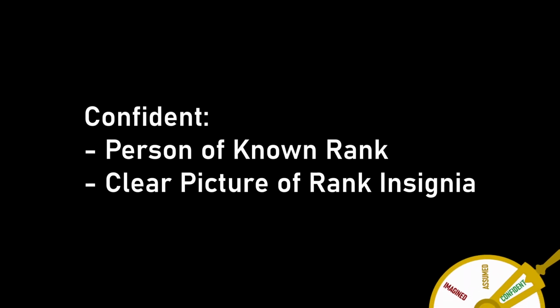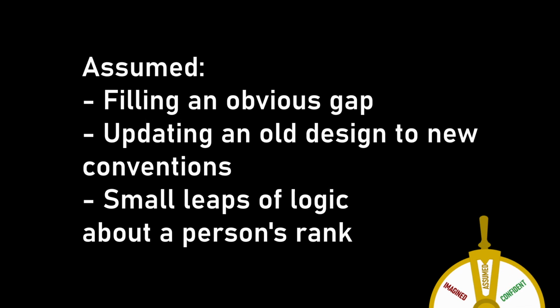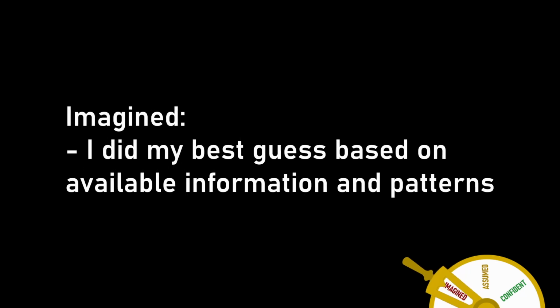Because there's gaps and inconsistencies, I'll indicate at the bottom whether I think we have a confident identification, where a person of known rank has a clearly visible image; an assumed identification, where there's a small discrepancy or we're piecing together information; or an imagined insignia, where we know the rank exists, we haven't seen it, and we're just filling in this gap with what we have available. It's pretty reliable in some places, less reliable in others. As mentioned in the previous section, I'm representing the shoulder boards as seen in the recent videos, despite my belief that this will receive a further update.